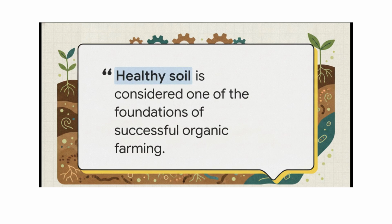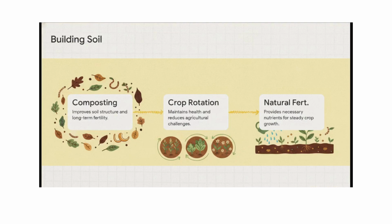In conventional farming, the dirt is often treated as just a medium, a sponge just holding the plants in place while synthetic chemicals feed them. But in the organic world, the soil itself is a carefully constructed, living, breathing engine. It has to be robust and healthy enough to do all the heavy lifting of feeding those plants naturally. And building that engine, man, it is a highly active process.